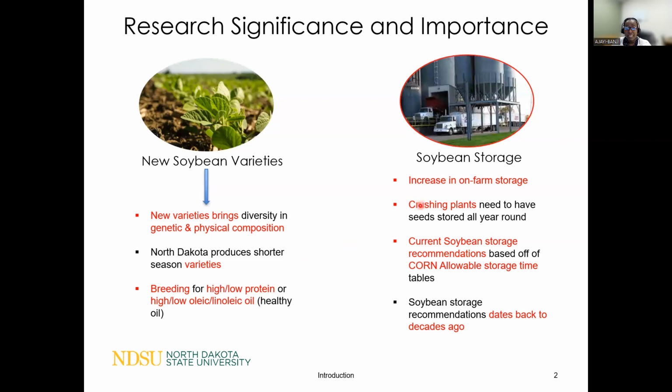Secondly, crushing plants are springing up here in North Dakota and surrounding states, and there's a need for us to have seeds stored all year round. And because of that, we need that information to be able to determine how long we can actually keep our soybeans to maintain quality. The current soybean storage recommendations that are available now are based off of corn allowable storage time data. And there's a need for us to do research that actually deals with the soybean seeds itself. Moreover, the corn tables from which the soybean storage tables were developed date back to decades ago. Those data were only available decades ago.